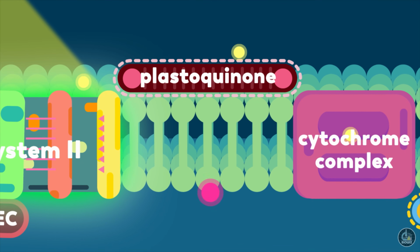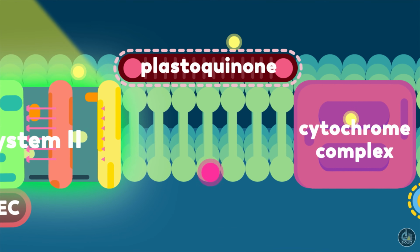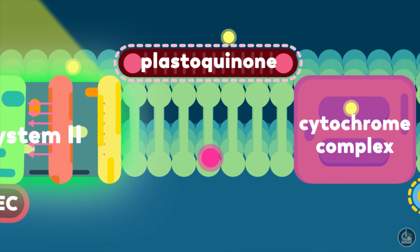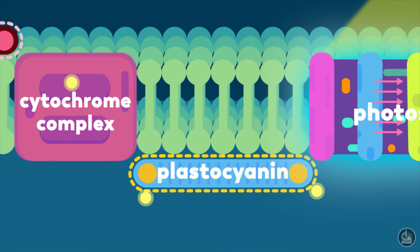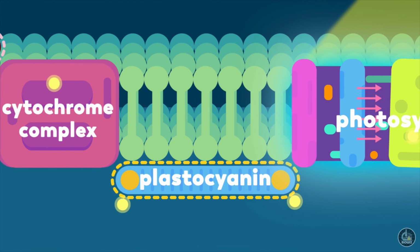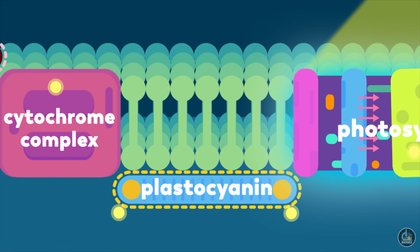While transferring electrons, the plastoquinone also transfers protons from the stroma of chloroplast to the lumen, thus acting as a proton pump. From the cytochrome complex, the electrons are transferred to the photosystem 1 through another electron carrier, plastocyanin.